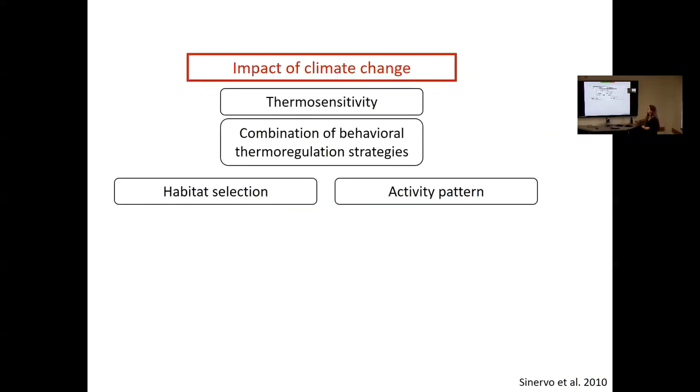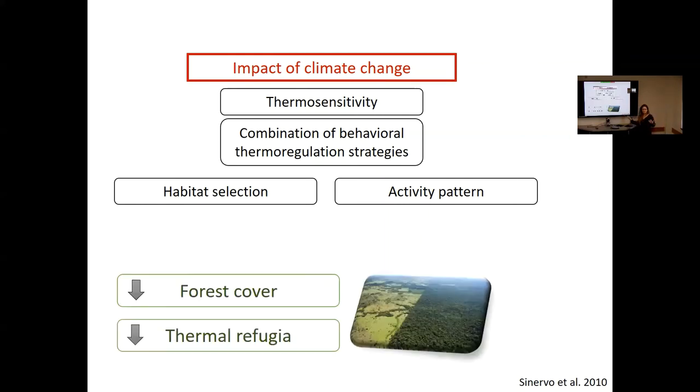And basically, the impact of climate change will depend on a species' thermal sensitivity, how wide is the range of temperatures that it can feel comfortable in, and also the combination of behavioral thermoregulation strategies that the species can adopt. And the most common strategies that we know of for mammals, reptiles, and amphibians are both habitat selection and activity pattern, choosing where you are and when you are at certain habitats. However, we know that there is a severe tendency of decrease of forest cover, and that means decrease of potential thermal refugia. And so some animals and populations might be left without the option of habitat selection as a thermoregulation strategy.